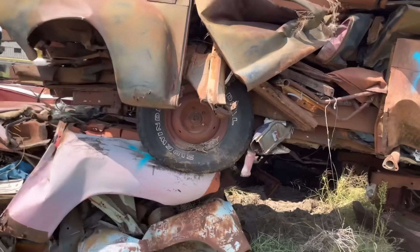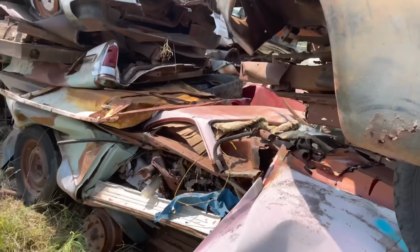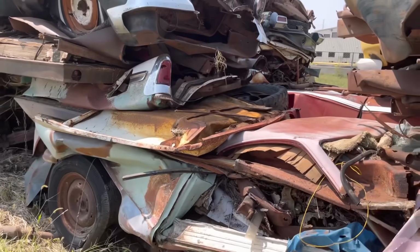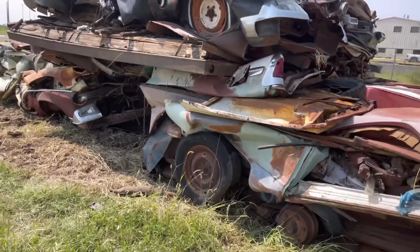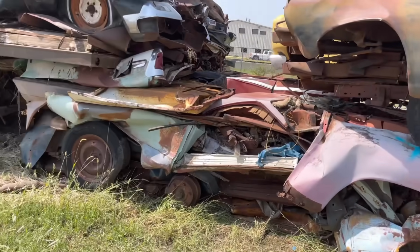And this is why I hate crushing old cars, is they're just so rusty. They just splatter and fall apart and make a gigantic mess. And then when they're stripped out like this, you got to put 4 or 5 in a bundle to make it heavy enough. These won't be super heavy loads, but oh well.